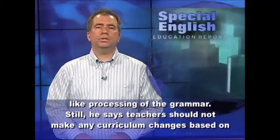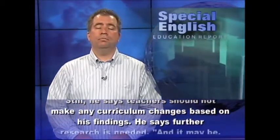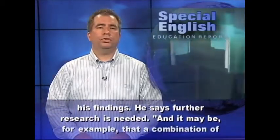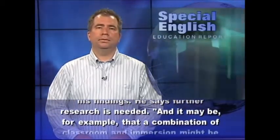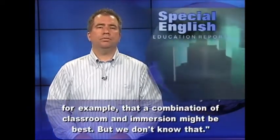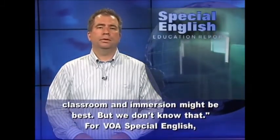Still, he says teachers should not make any curriculum changes based on his findings. He says further research is needed. And it may be, for example, that a combination of classroom and immersion might be best. But we don't know that.